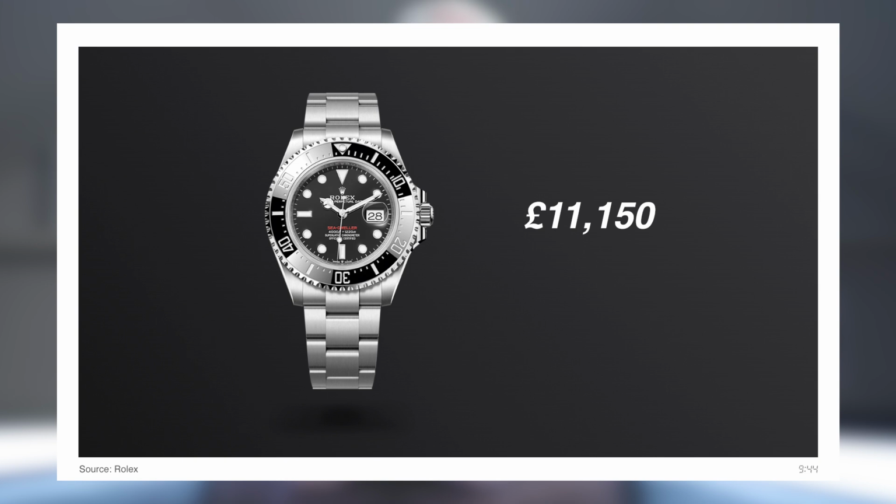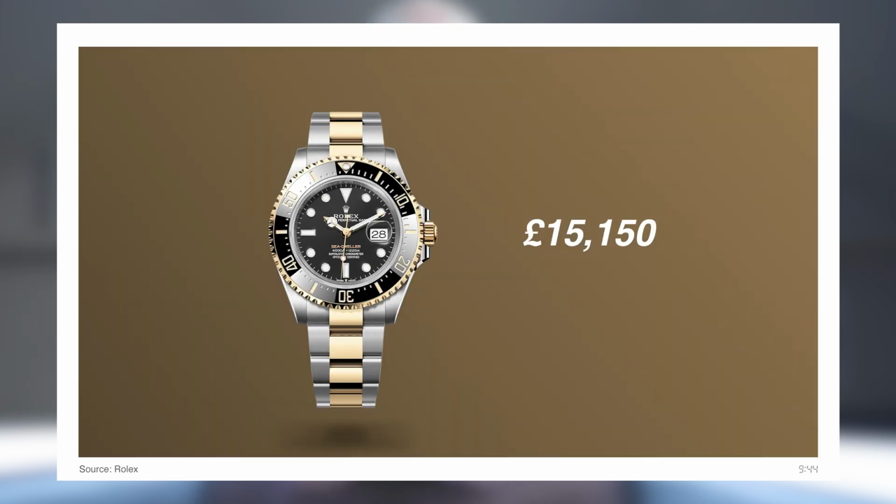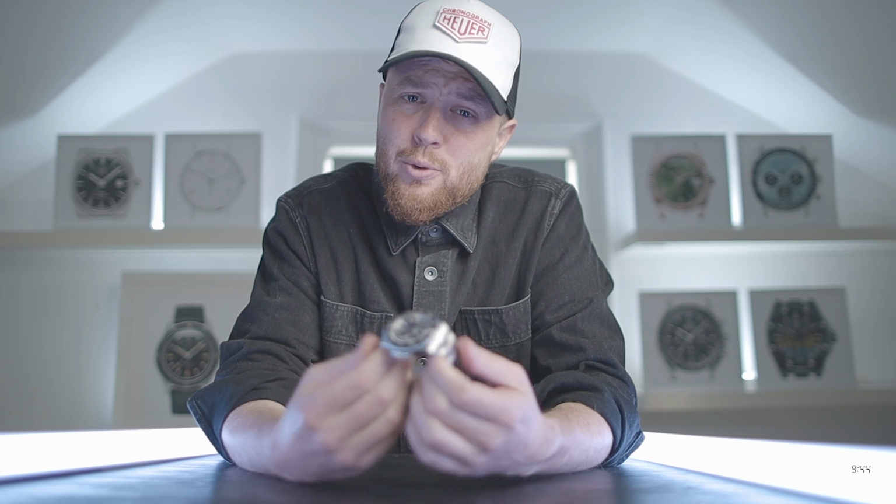Well, it's not exactly cheap. The Sea-Dweller starts at £11,150 in steel, increasing to £15,150 for the two-tone steel and gold variant. Both models are identical when it comes to specs. Is that worth it? Well, only you can really decide.